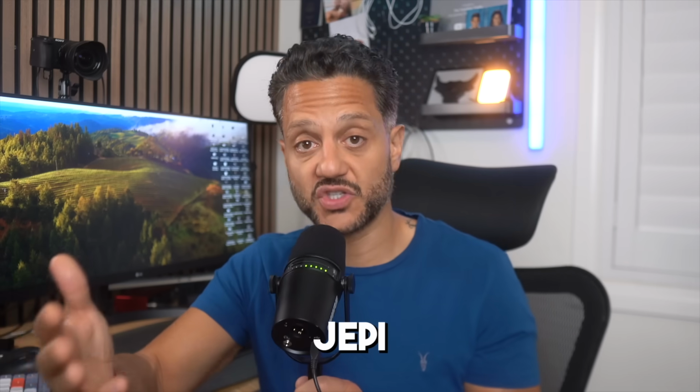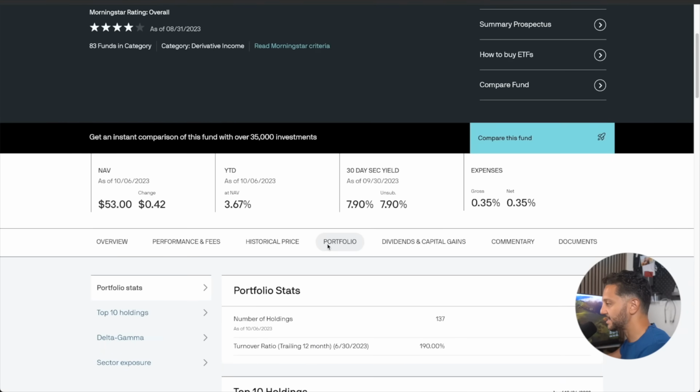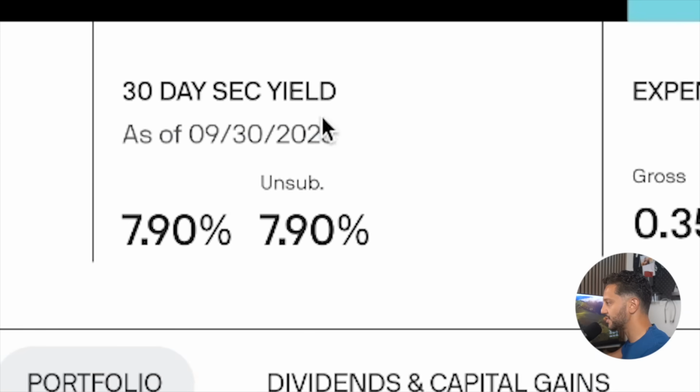So you may have already heard of covered call ETFs like JEPI or JEPQ. These are basically investments in something like the S&P 500 in JEPI's case, or the NASDAQ in JEPQ's case. However, they are also meant to generate income, and they generate income by selling covered calls. If you look at JEPI's YTD dividend, it's 3.67%. If you look at JEPI's 30-day yield, it's actually at 7.9%.